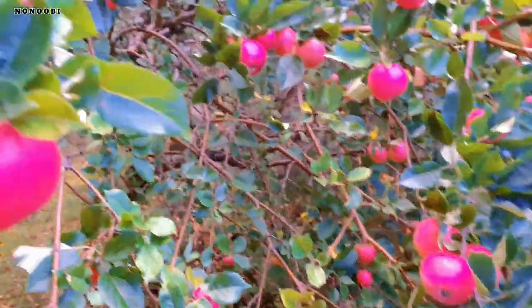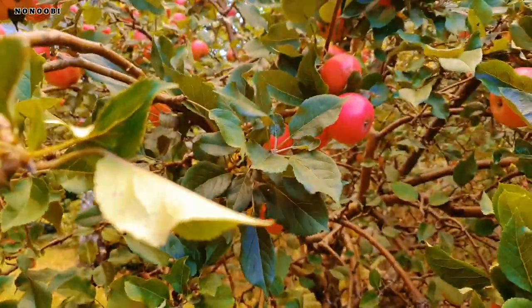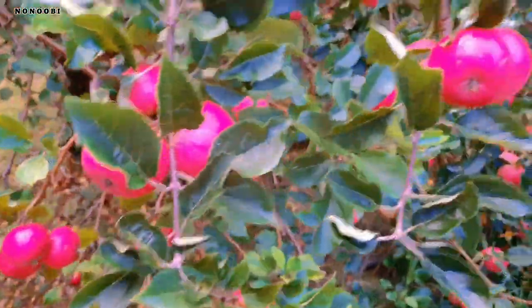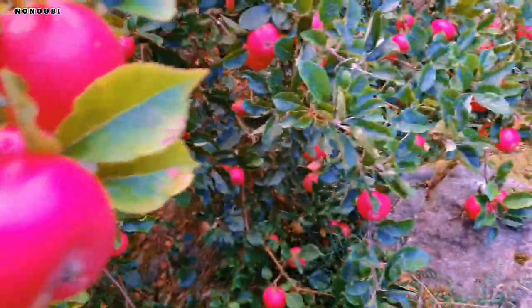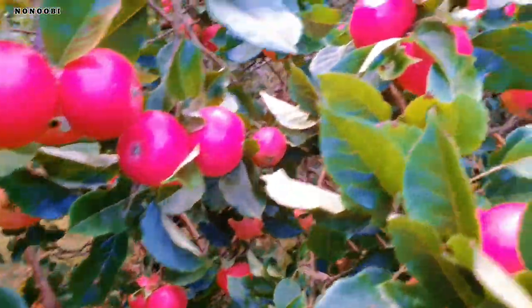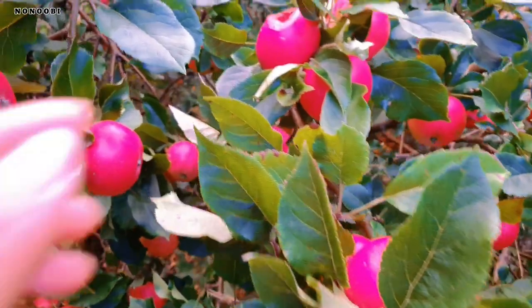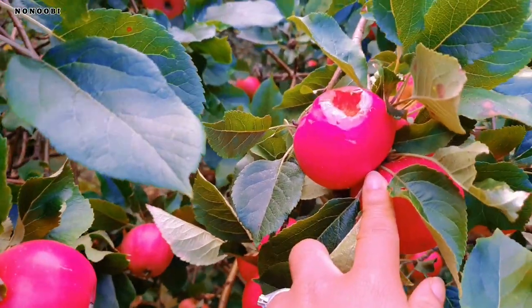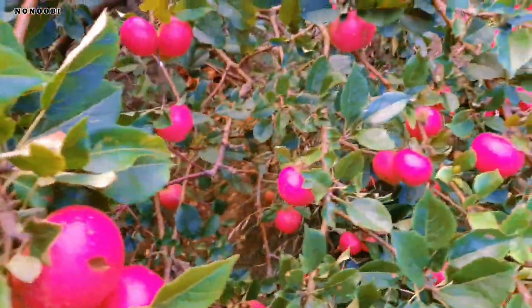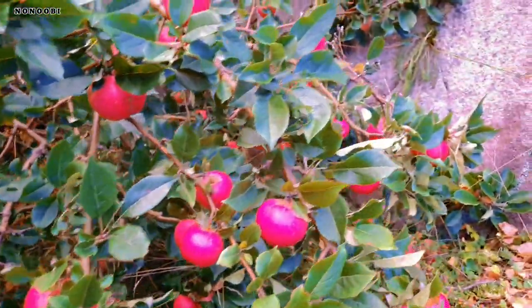Okay, so this is it. They're so big. I don't know, my camera is giving it a different color, please, but they are so big. You see what I'm saying? You see, the birds are eating it. If I don't pluck it now, the birds are going to deal with it. So I'm going to pluck it today.